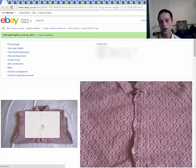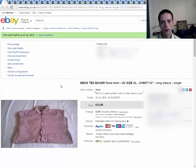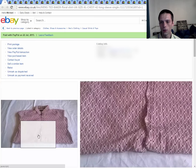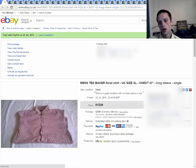This one was quite a nice shirt. It was a Ted Baker. Yeah, Ted Baker, extra large, 42-inch chest, a floral kind of design. I paid, I think, no more than 2 quid again, guys.